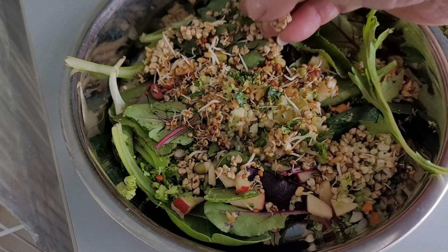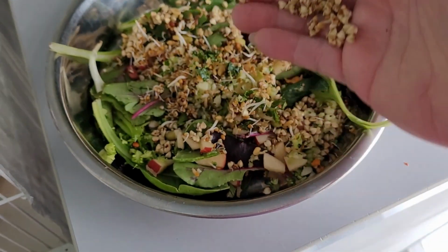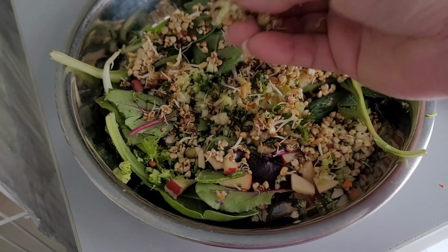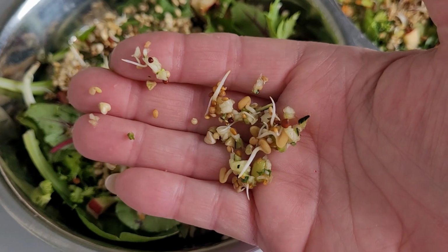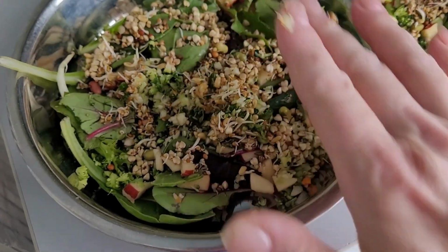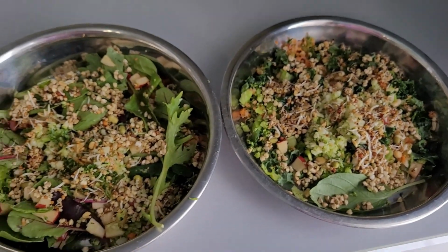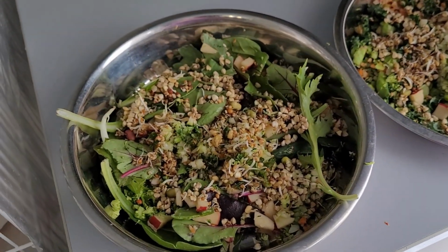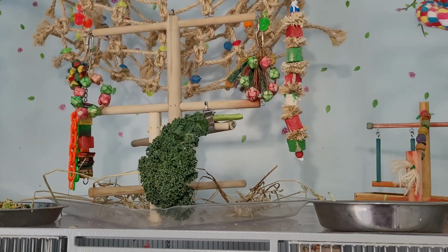Then for the grains, I sprout their seed. You can see I got soaked buckwheat that's been soaked. And this is their sprouts. Hopefully you can see the sprouts there. It grew a little bit longer than I like, but they can still eat that. The sprouts are various organic seeds, and they really enjoy it. It's very healthy for them. And I'm going to give it to them right now. So let's see what they do.